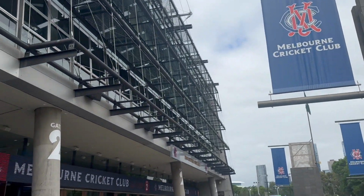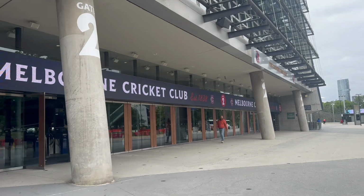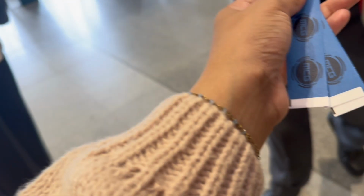Melbourne Cricket Ground. This is the Melbourne Cricket Club. Let's enter, see how we can enter and check this place out. This is the ticket counter and you've got to get your tickets. It's about $25, which includes an entire tour of this place. Yes, please. What do you reckon, ladies first?